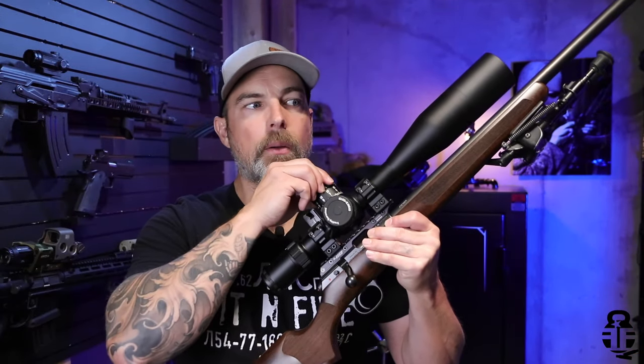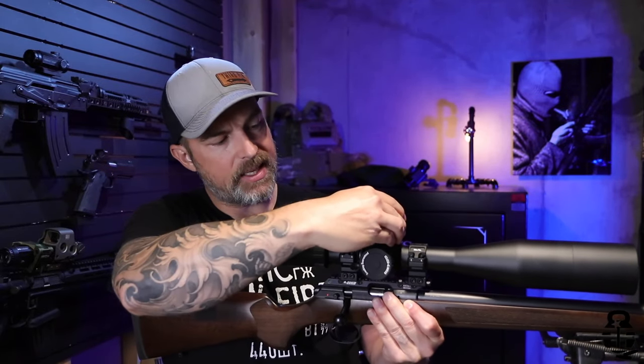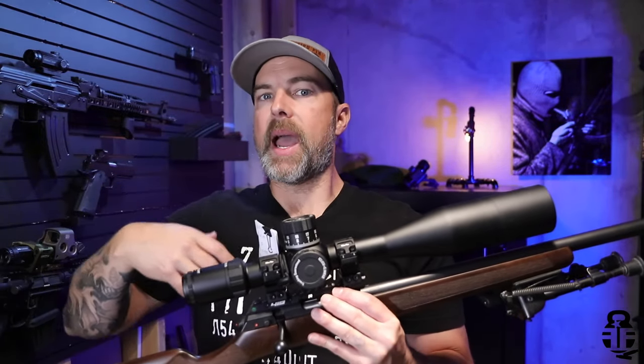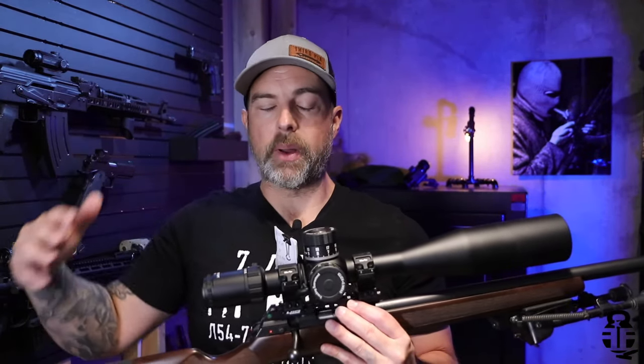Now, the turrets are really nice. You can hear them here. Very loud, very tactile, which is something I really do like. And it seems as if the turrets are fairly precise. I'm not going to say that they're going to be as good as a Leupold or a Nightforce or anything like that, but I think they do what I needed to do very well.